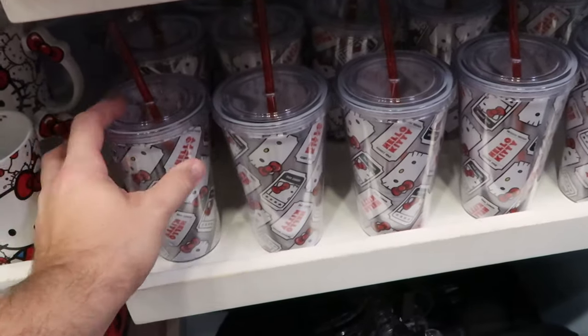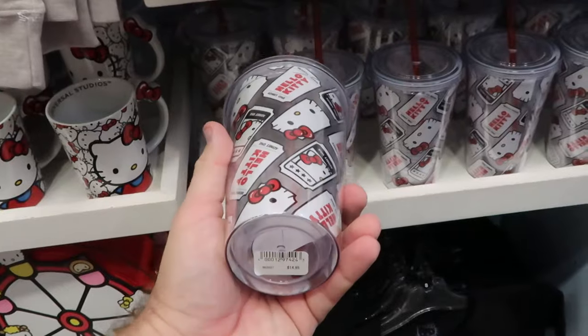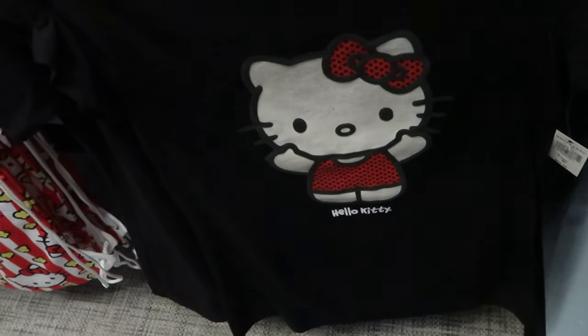Even some plastic drinkware offerings that they do have with all the little ticket stubs, though, reminds me like you're going to the movies. Those are $15, and they do also have a Hello Kitty women's cut t-shirt that's very sparkly.